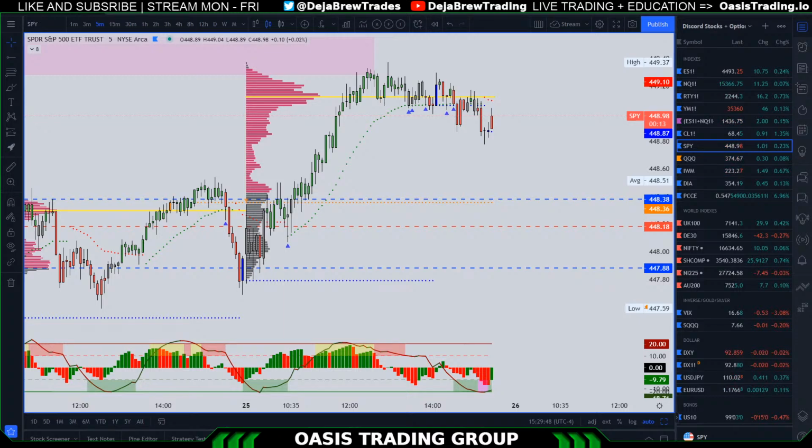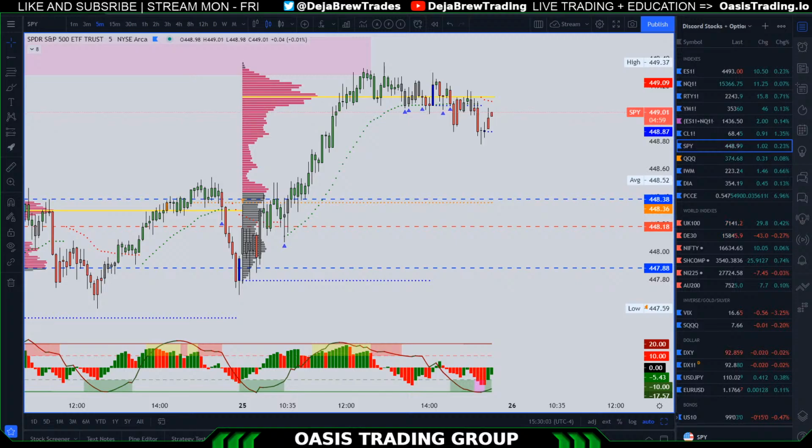What do I think about the Andrews Pitchfork? I never got into the Pitchforks, man. I tried to use them way back when I first started trading. They're just not my style. Doesn't really fit my trading style. I prefer Fibonacci, just straight up Fibonacci.